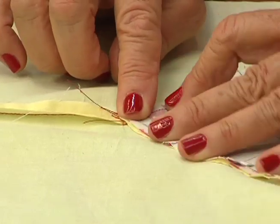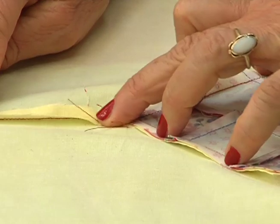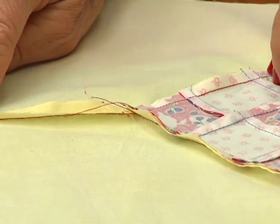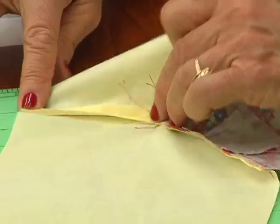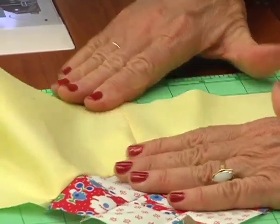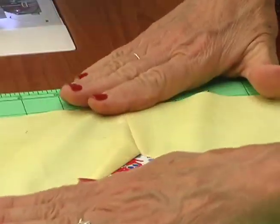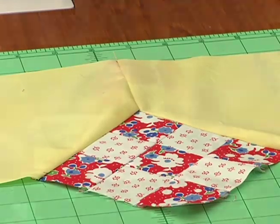Look at your picture on 18. Does it look like that? Yeah, ready? We're going to turn it over. I can't wait. Ooh, look at that. Is that nice? Very nice. Very, very nice.